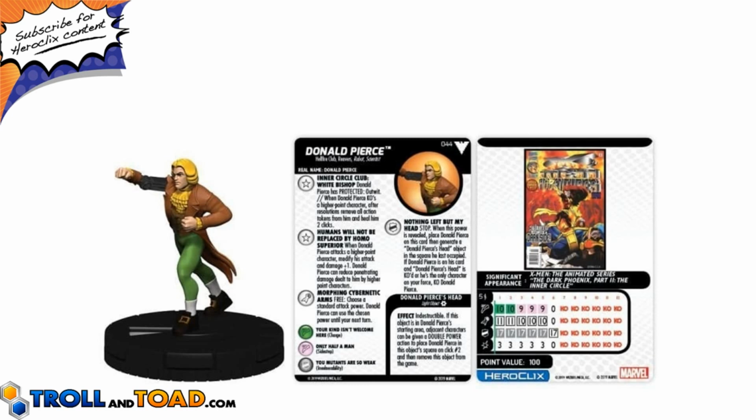Effect: indestructible. If this object is in Donald Pierce's starting area, adjacent characters can be given a double power action to place Donald Pierce in this object square and on click number 2, and then remove this object from the game. That is phenomenal. Oh man, this guy's so good.